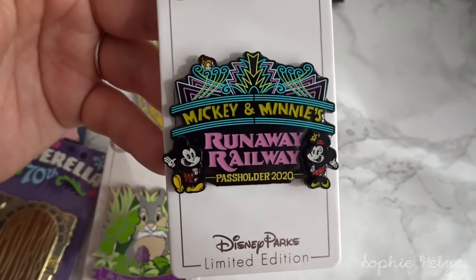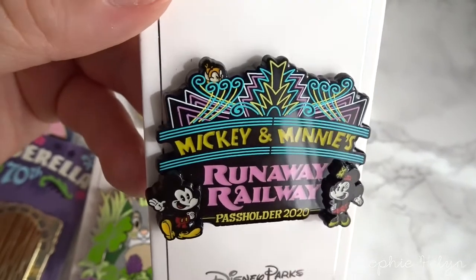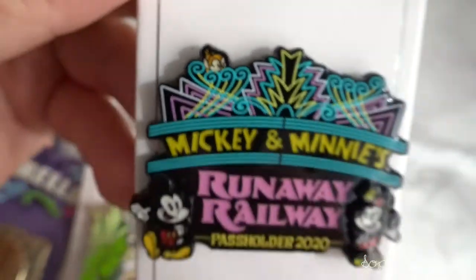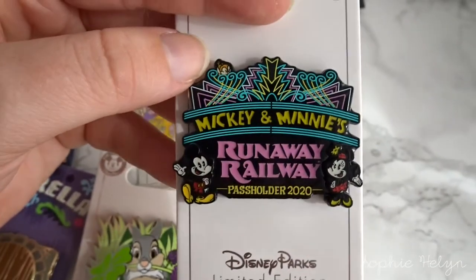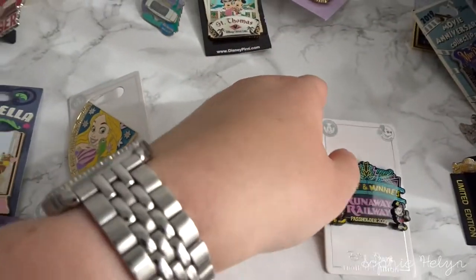This is the limited edition pass holder one, and I was able to trade for it, and I just think it's super adorable. And even on the top there you can see a tiny little birdie, and I just love this old great movie ride sort of aesthetic that it's kept. So got that one. And then these are the ones my parents picked up.